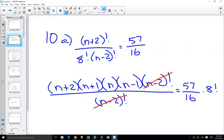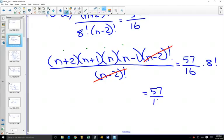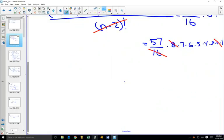Or what we could do is notice that on the left, we have 4 consecutive numbers. On the right, I have 57 divided by 16 times 8 times 7 times 6 times 5 times 4 times 3 times 2 times 1. And my goal is to try and rearrange the right-hand side as just 4 numbers multiplied in a row. First of all, if I have 4 numbers multiplied in a row, I can't have a 16 on the bottom. Can you see that that 16 would cancel out with the 8 and the 2? And now I have 7 times 6 times 5 times 4 times 3 times 1 times 57.